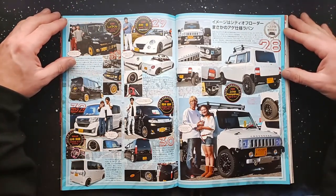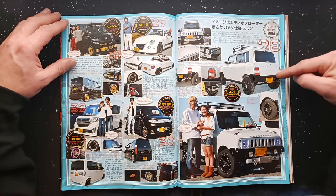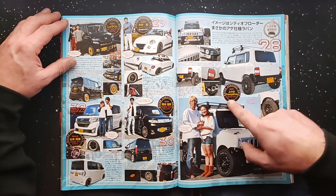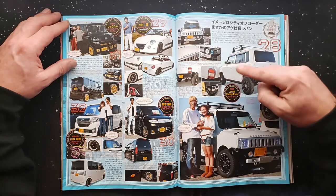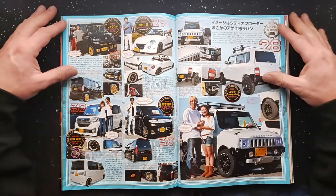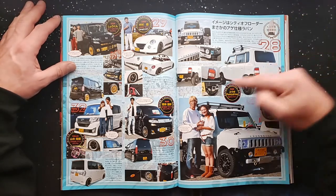A crossover. It's really not, though, is it? Is it? That looks like a Lapan. Is that what they've done? It is. HE21S Lapan, and they've just jacked it up. What do you think? Oh, it's a mini Hummer. It's not. It's a Lapan. And they've put crossover written on it.